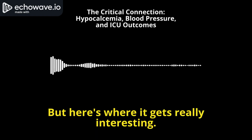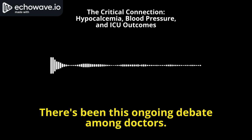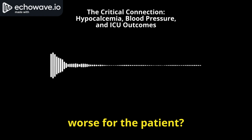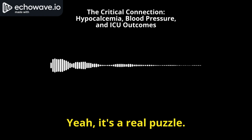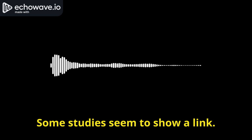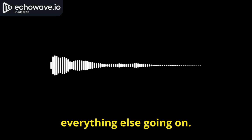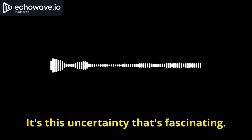But here's where it gets really interesting. There's been this ongoing debate among doctors. Does this common calcium dip actually make things worse for the patient? Yeah, it's a real puzzle. Some studies seem to show a link, others not so much, especially after you account for everything else going on. Exactly. It's this uncertainty that's fascinating.